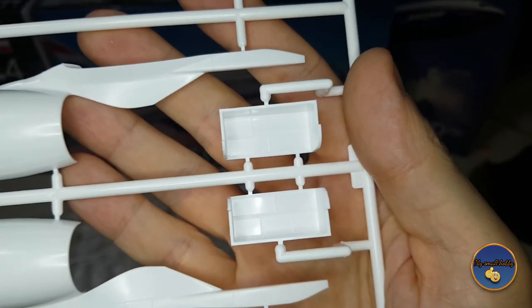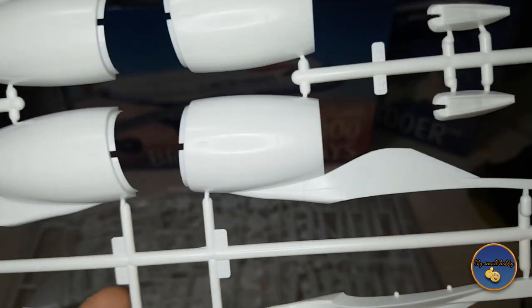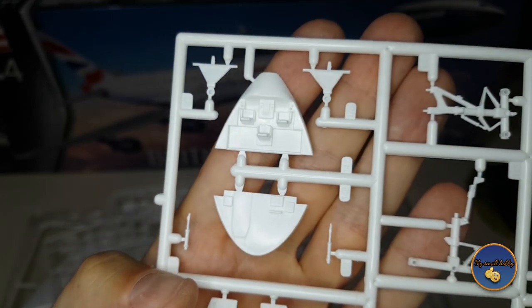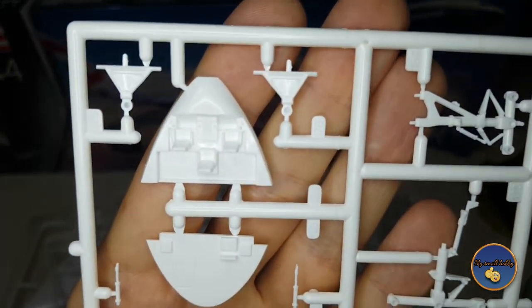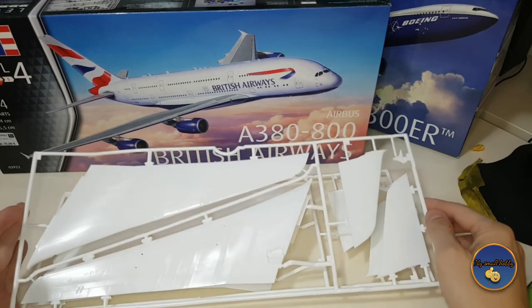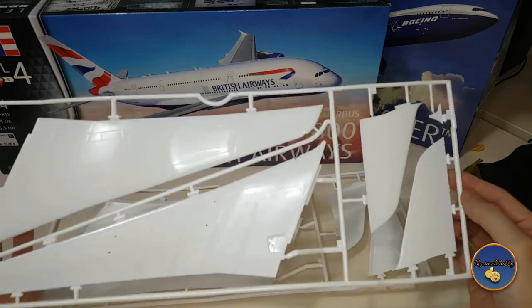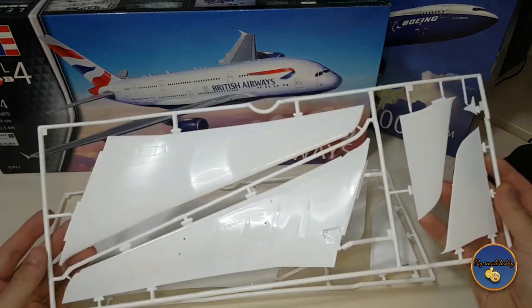Here we have some nice detail inside. Pretty good. It's a very, very nice kit. The cockpit, I think I've already shown you this, but I want to show you the cockpit real quick. It's really good. Look at that. This being an A380-800, the wing surfaces are huge. Look at that. My hand doesn't really cover it, and my hand is big.